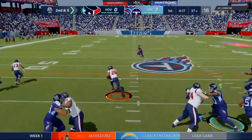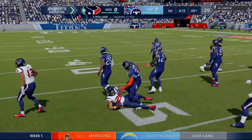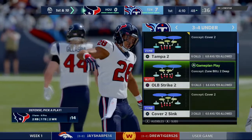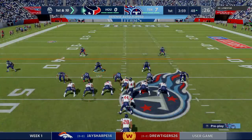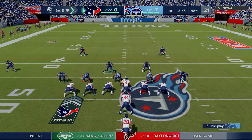On 2nd down, it's Pollard. And he'll be taken down, but not before he gets into enemy territory. 15 yards on the play, 1st down. You were telling me this yesterday. This is exactly what they want to do on the opening drive, establish the ground game.